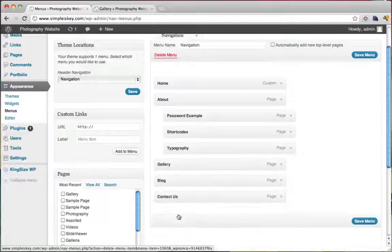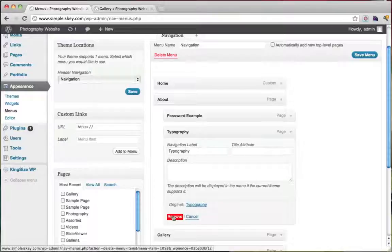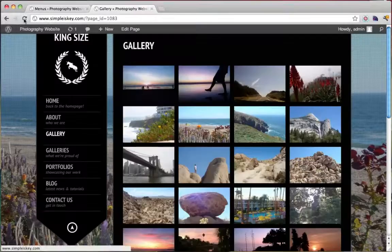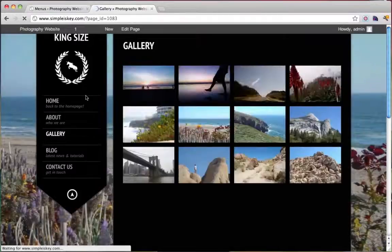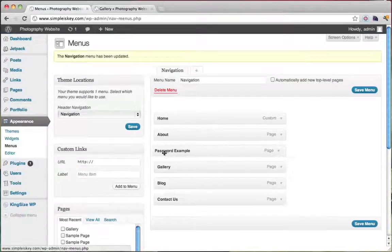Page sample, short codes, and this. So when this is indented right here, it means that it's a submenu. So let's just save this menu. And we can refresh this. And we can see that if we hover over about, we see the password example. It's a submenu of about. And you do that by dragging it under and indenting it.